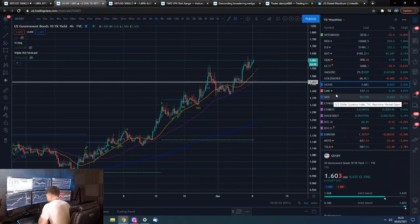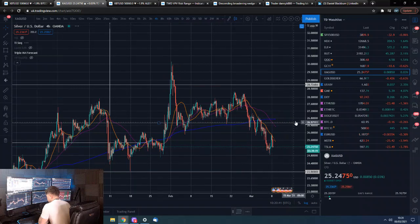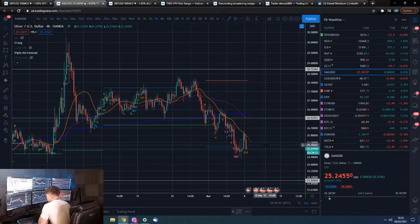Let's have a look at how silver is doing. This is why there are obviously big opportunities in gold and silver. Whilst the market is going along with the idea that inflation is not as high as it is, there's no real reason for precious metals to go up. But when it realises that inflation is higher and the growth is lower, then there's a reason for metals to go up.